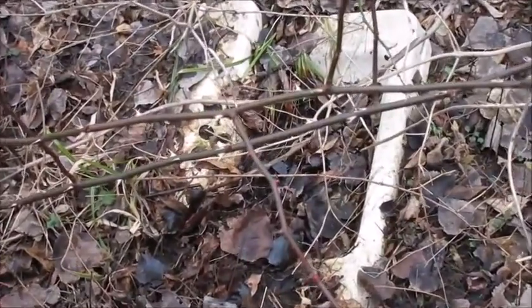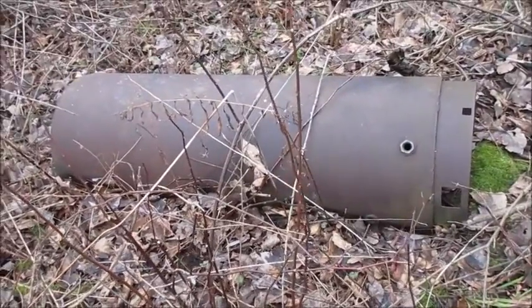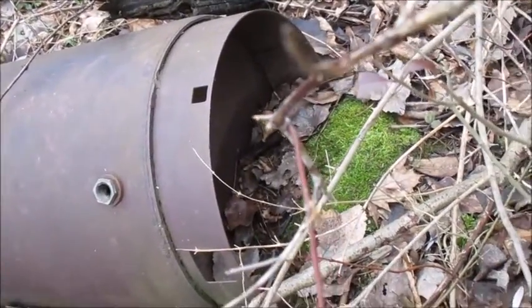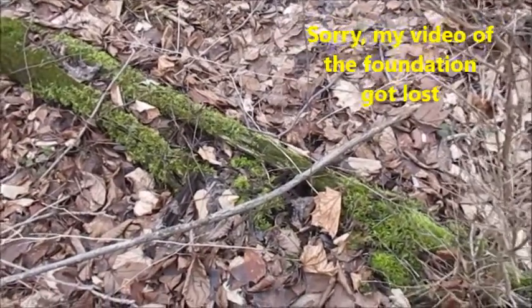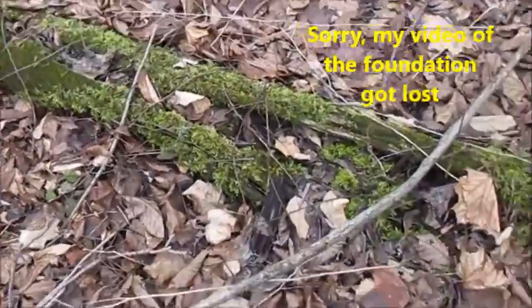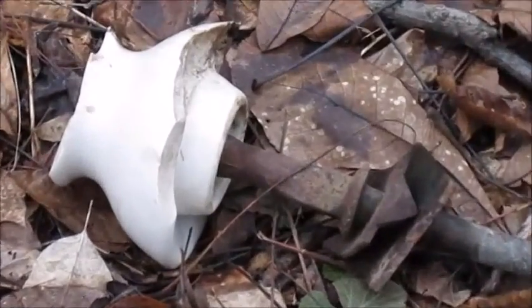Oh well, we got the sink out here. Looks like an old hot water tank. And near that foundation, looks like the remains of a power pole. And an insulator.